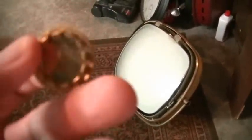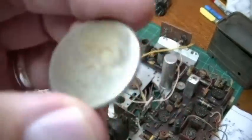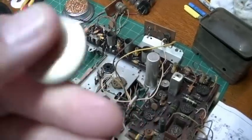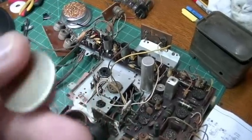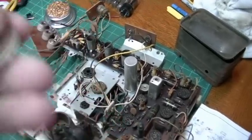screen bezel there. It's simply a small trim piece that pops out, and my barber pole set happens to be missing one of those. So now I have 2 of those, and as you can imagine, that's a very difficult part to find. I need to clean this up. It's kind of a brass plated type piece, and those should clean up good.